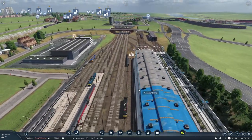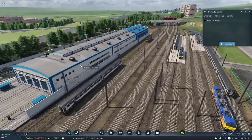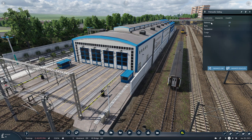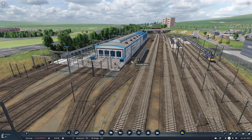It's been asked for a few times. Where does our test train go when we're no longer using it, or when it's having a rest? Pulmody siding. It's just in here, just there. And there is a line. Here you go, we've got a line here. So what I'm hoping is to put that in the sidings when we're not using it.